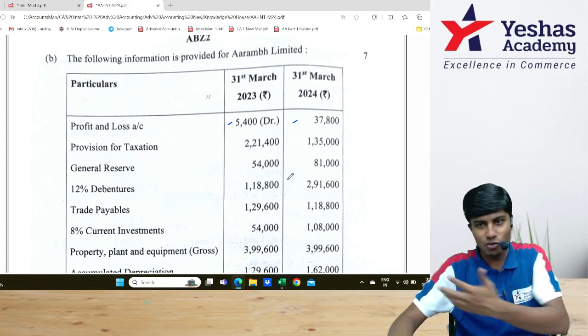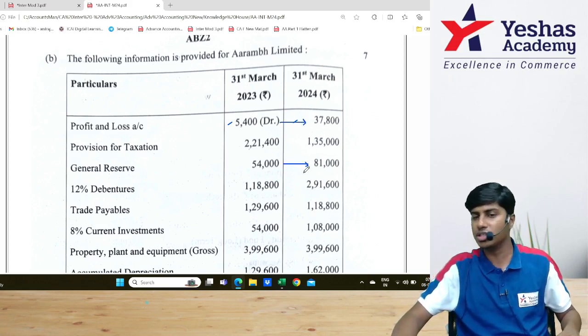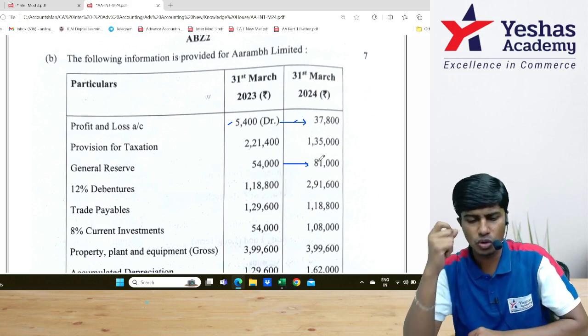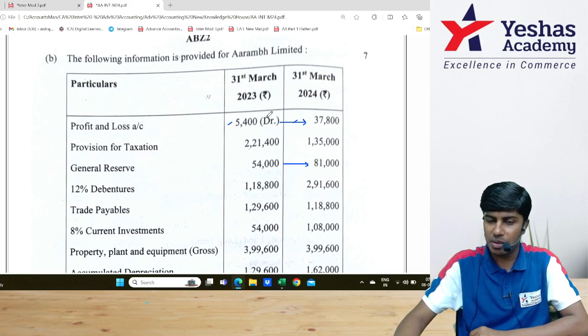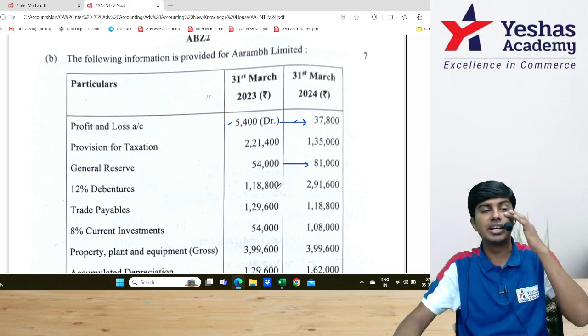Dividend is not there in this, unlike what we do here. So reserves. Now reserves difference is how much? 54 and 81. From 54, reserves has increased to 81. Profit has gone from minus 5,400 to 37,800. So 37,800 plus 5,400 is profit earned. Along with that, 54 to 81 movement is about how much? 27,000 has been transferred to general reserve. That is also from P&L. You had taken 37,800 plus 5,400. To that add 27,000. That is increase in reserves and increase in profit. 70,200 is our net profit earned during the year.